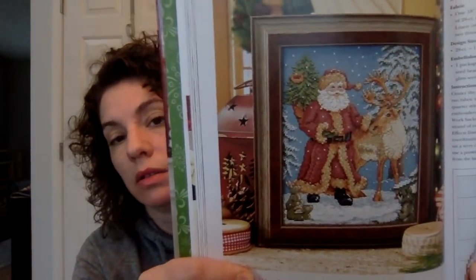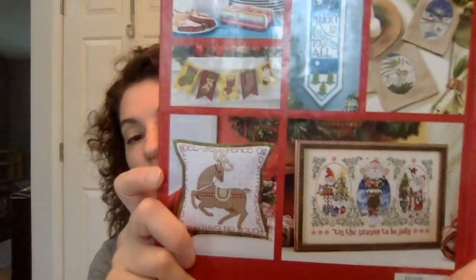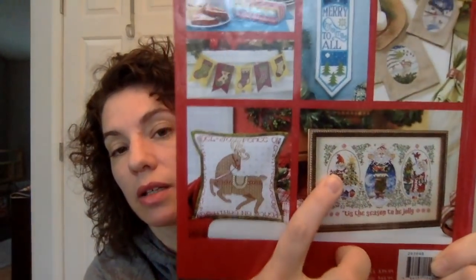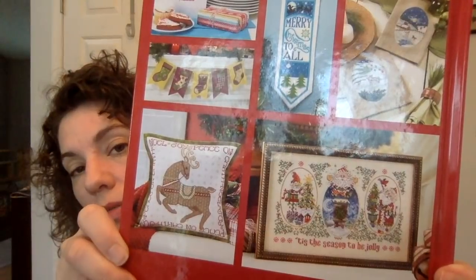The one that I really want to do is this one. I think he's really cute and I love his little reindeer. Does he have a little cardinal in his tree? No, his nest is empty. Yeah, so that one's cute. Here's some more back here. This one with all the Santas. All the Santas are cute. It's a little bit busy, but it's cute.